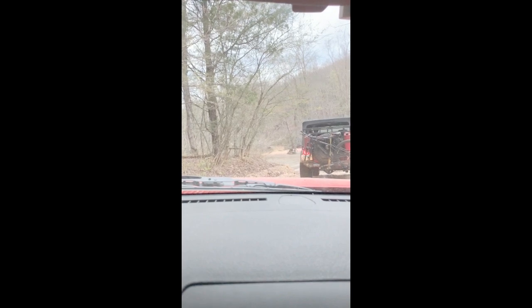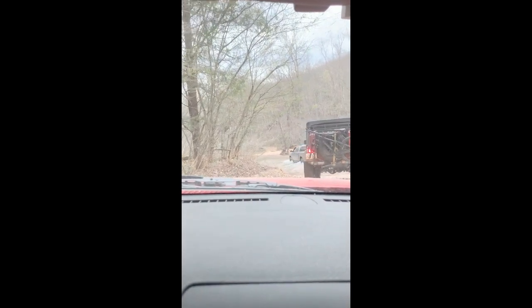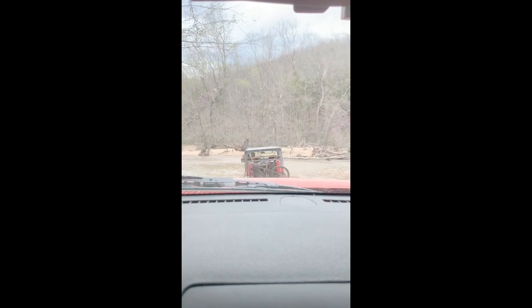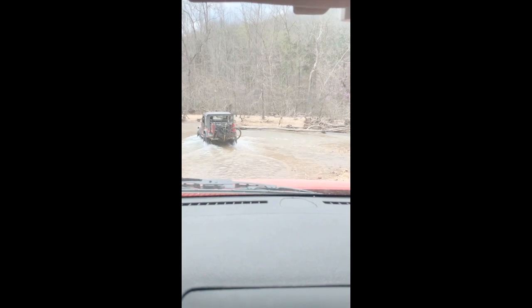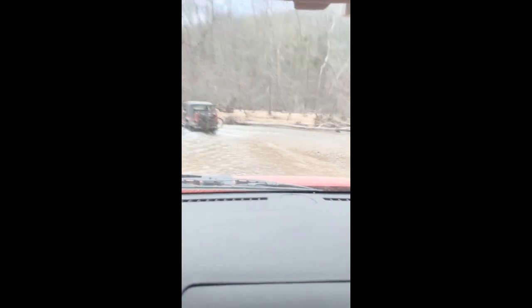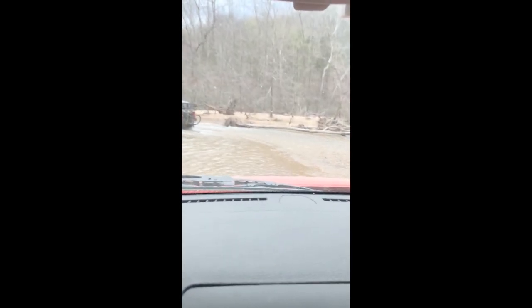What's happening? Hold up to get across the next water crossing. Definitely use Flumo, guys. All these crossings here I probably would, because of the soft bottom, especially like that Suburban with a V8.